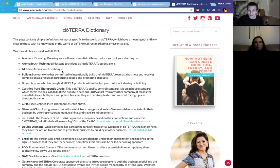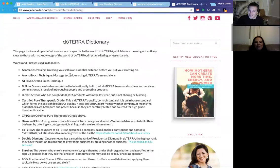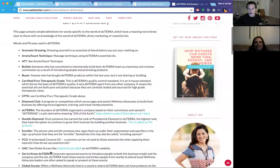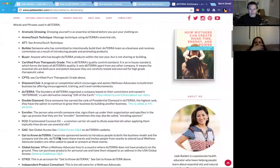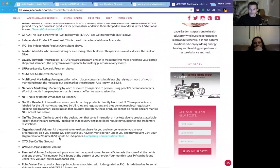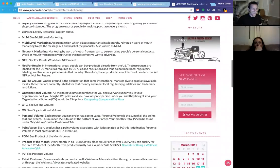I was explaining to everybody before you got on, there is a doTERRA dictionary here on jadebaldwin.com, because sometimes when people join doTERRA they use all these acronyms like ATT, CPTD, FCO, GAC, GTK, and NNOP, LMNOP, and they're like, what is all that? Well, here you go. There is a universal translation device. OTG, OV, POM. What is POM? Product of the month, right?